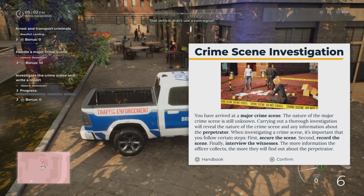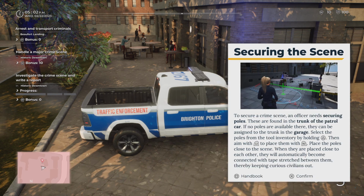Okay, crime scene investigation. You have arrived at a major crime scene. The nature of the major crime scene is still unknown. Okay, so still unknown. Carrying out the investigation, we reveal the nature of the crime scene and any information about it. First steps: secure the scene, record the evidence, and interview the witnesses. So it's just basic stuff.